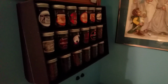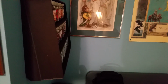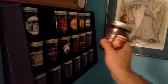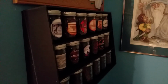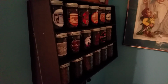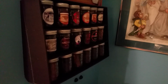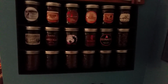I made it to where it leans back. You see how it leans back like that? Why I did that is that way if I took a jar out and I got the tobacco out and I put it back, all I had to do is push it and it would go to the back of the cabinet, and the jars wouldn't fall out, or they wouldn't get shaken up if the house shook or if somebody ran into it. So it's a pretty secure little cabinet.